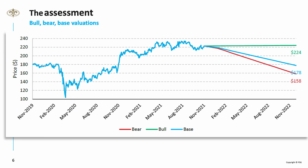And so with that, our intrinsic value on Honeywell is about $178, which implies a downside of about 20% from these levels.